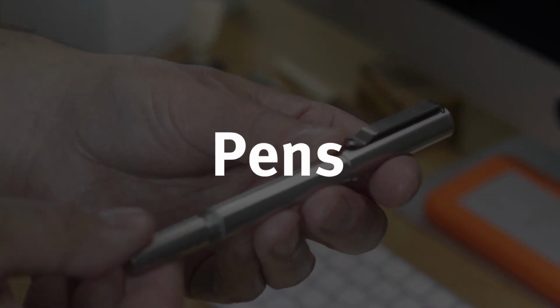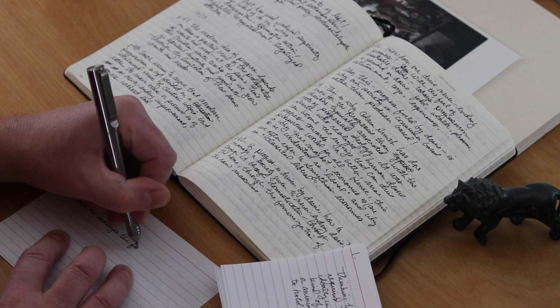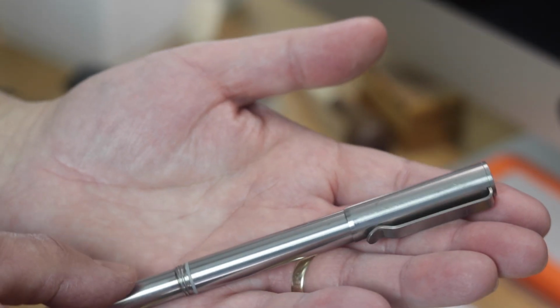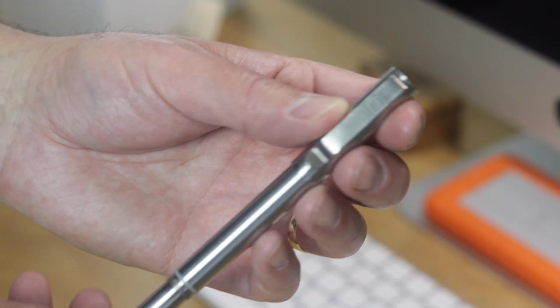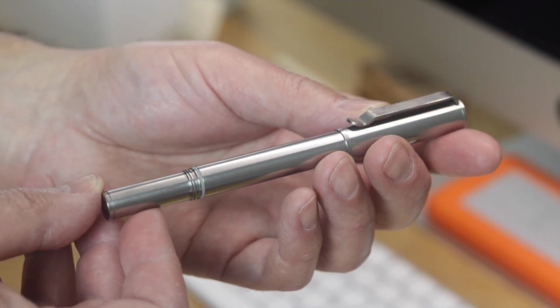As you may have noticed, I use two different pens. The first one has generated a lot of inquiries ever since it featured in my original Zettelkasten video, and that's the TI Arto by Big Idea Design. Now, I've used this pen for a few years now, and I just love it. I can't say enough about it. In fact, it's my everyday carry.